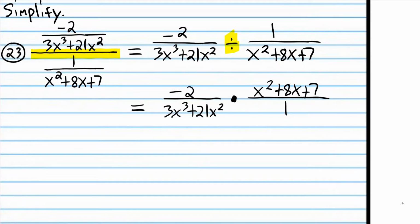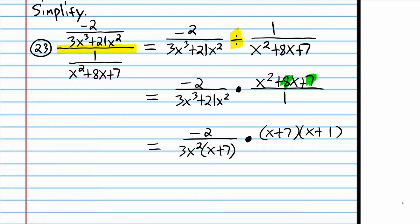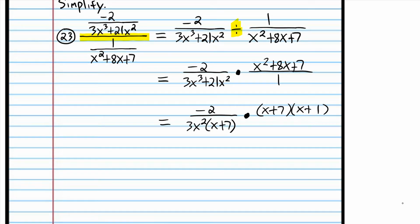Alright, and so at this point, now we're ready to start factoring. We're going to factor out a 3x squared. That's GCF factoring, and we have a quadratic expression here. What 2 numbers multiply to 7 and add up to 8? Well, that's 1 and 7. 1 times 7 is 7, and 1 plus 7 is 8. Okay, so now, as you can see, we can cancel out these purple x plus 7s, and I think that's it.